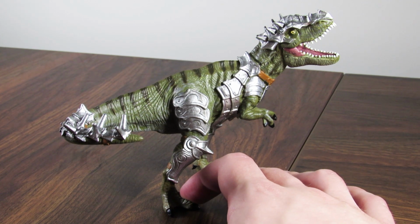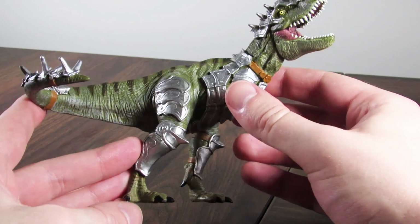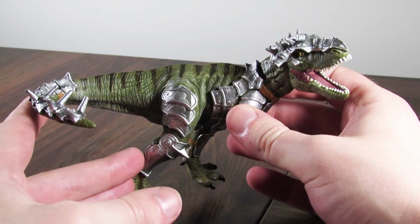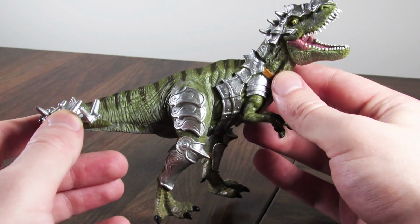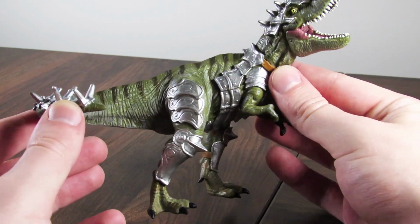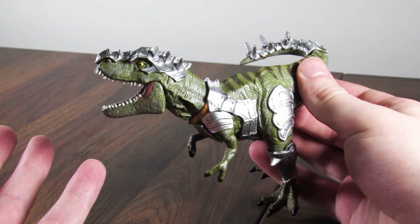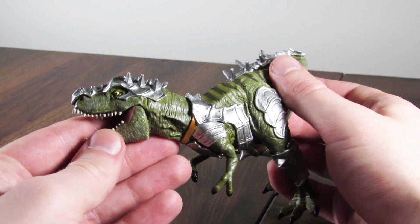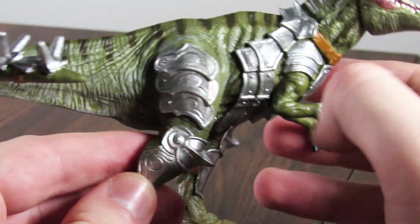But I'll save that judgment for when it's fully revealed. Now, the T-Rex itself, besides the armor, is very generic movie monster T-Rex, generic coloration. I really personally dislike the design of the T-Rex here. It just feels uninspired. Once again, it's just a movie monster T-Rex that was sort of sculpted without reference to anything. Outside of that, though, I love the detail on the armor.